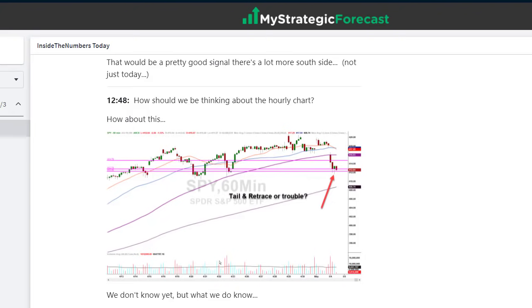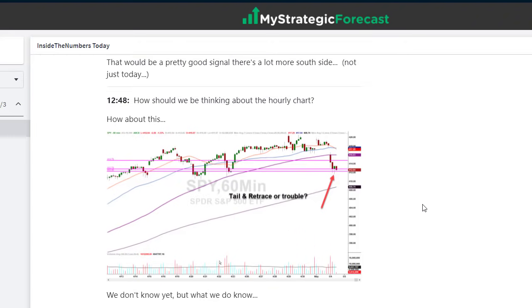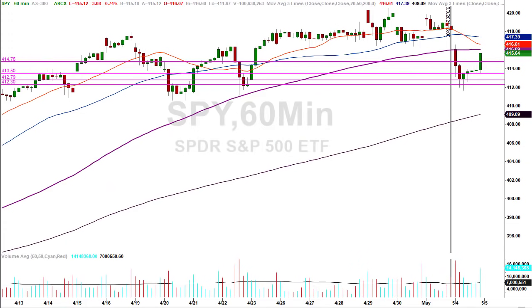Well, how about this? And this is the type of stuff that's also taught in the course Lazy E-mini Trader. This is one tidbit. So we're looking at a chart and we're saying, is this a tail and retrace or trouble? How do you know? Well, if they start closing short-term candles, and certainly an hourly candle, below the low of the day, well, then you know that's trouble, obviously. But if it's just the tail and retrace, we don't know yet, but guess what? That's going to produce higher prices.